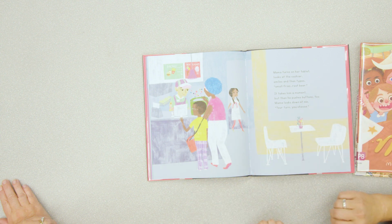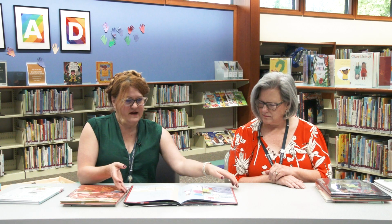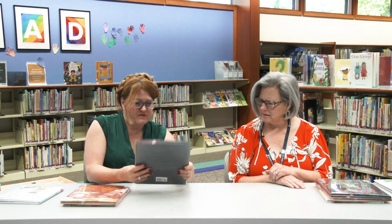And then I love this part. It takes him a moment, but then he pushes buttons too. So I love that it normalizes this. We use buttons to communicate and screens to communicate all the time. So I've talked enough about this book, Marielle.